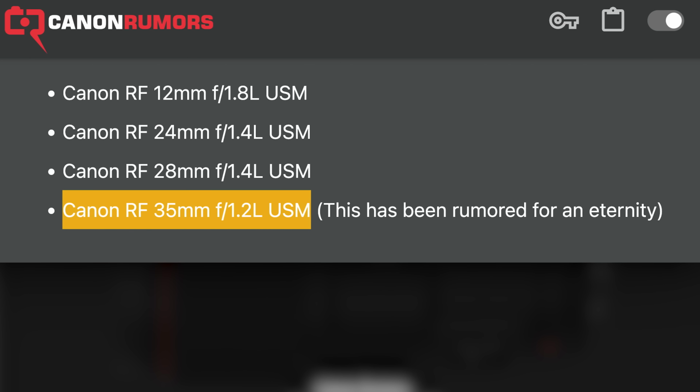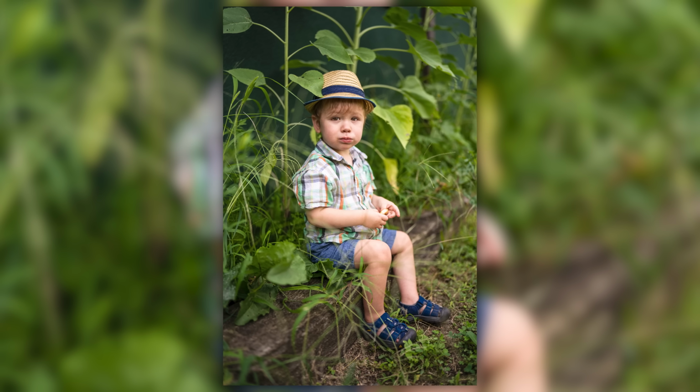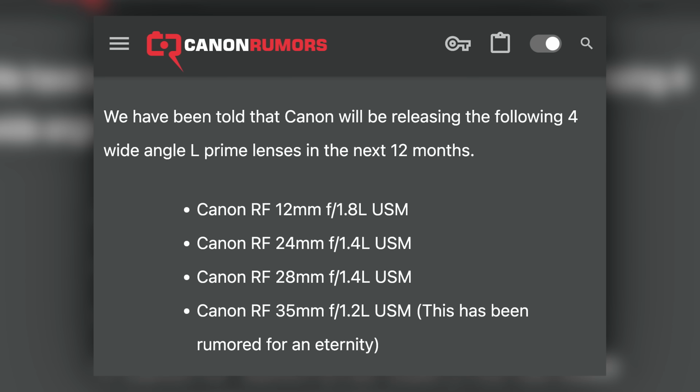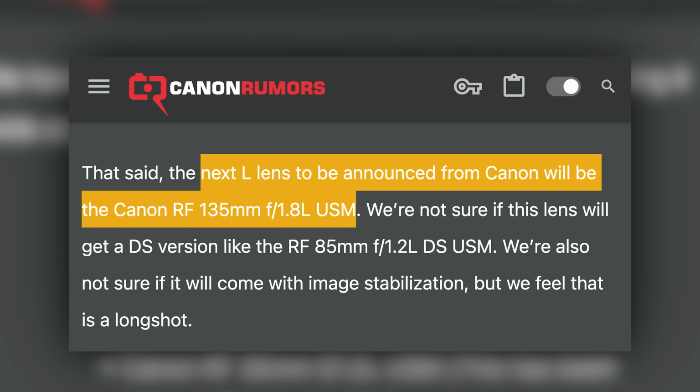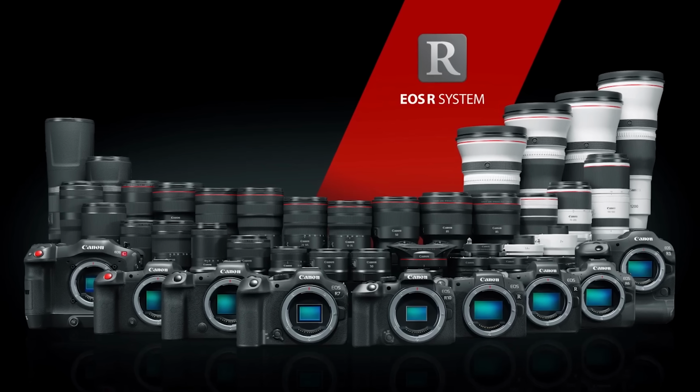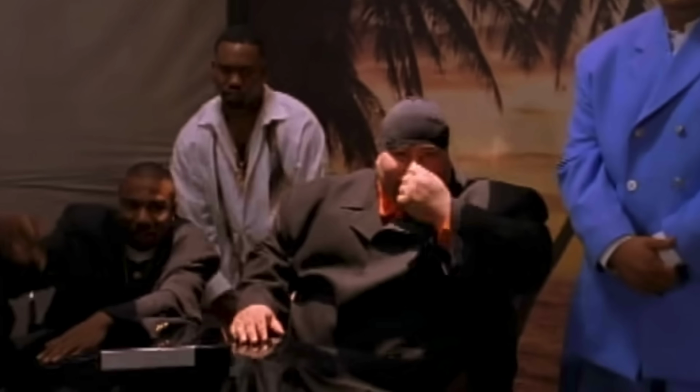Now moving on to the 35 1.2, that would absolutely find a way into my bag. In fact, when I was shooting Sony, I used the Sigma 1.2 a ton while I was out on the road. A wide 35 for photojournalistic work is absolutely awesome. On top of the potential for these 4 RF lenses, Canon Rumors is claiming that the next RF lens to be released will be the 135 1.8, and I cannot wait for that lens to be added to my bag. At that point, the only RF lens that will be missing after these 5 are announced is a wide angle zoom that crushes.